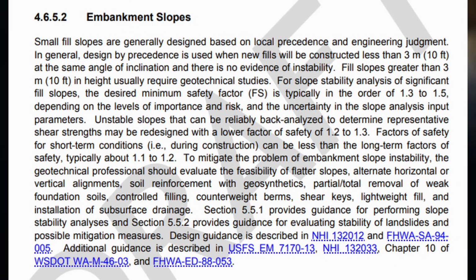It's a puzzler to me. And we talk about federal highways, and at the presentation also, WYDOT mentioned AASHTO. So let's look at both federal highways and AASHTO guidelines for embankment slopes. For slope stability analysis of significant fill slopes, the desired minimum factor of safety is typically in the order of 1.3 to 1.5, depending on the levels of importance and risk and the uncertainty of the slope analysis input parameters.